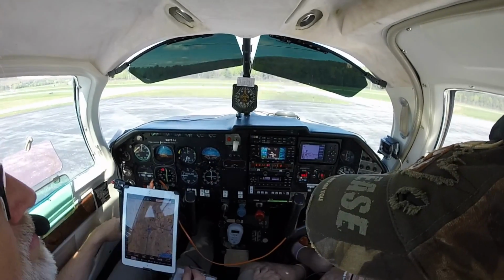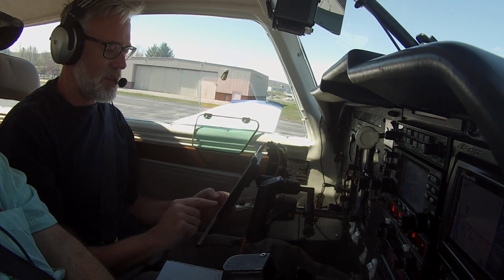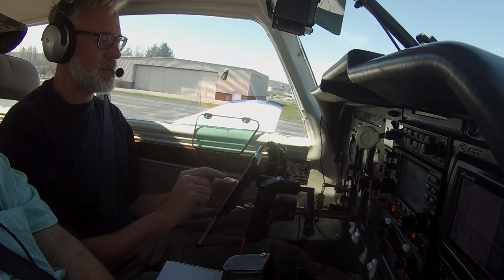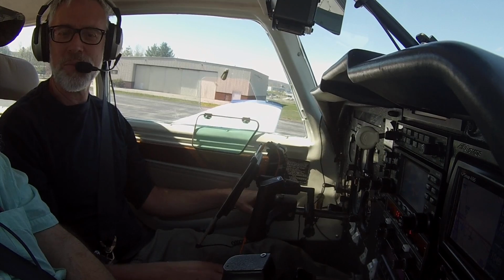This is awesome. This is my basic navigator. So I actually have Destiny punched in here, so we can go direct there. That's our little flight if we wanted to go over Destiny. Oh, I think we should.